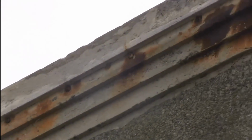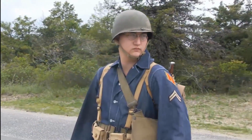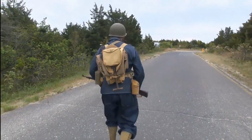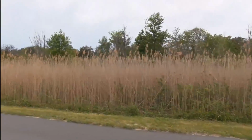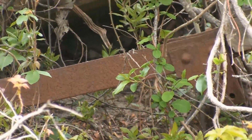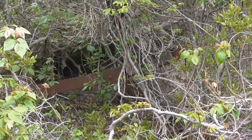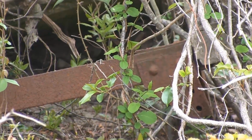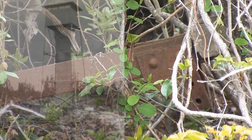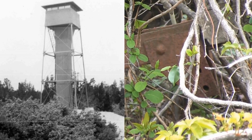We'll actually cross over, walk on the left side of the road. Yep, I need a road guard there. There's a number of things that you can actually see out here that are remnants of Fort Hancock. And what you see there is steel. It is one of the floors and one of the steel arms. Essentially what they did in the 1950s, they blew it up in place and dropped it. So that's your base floor of the tower right there.